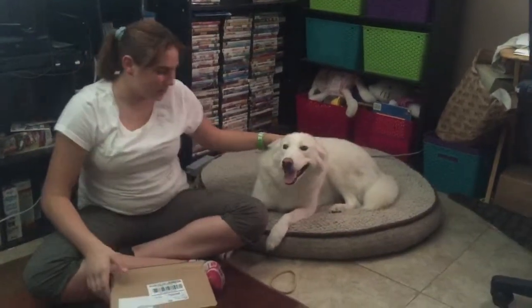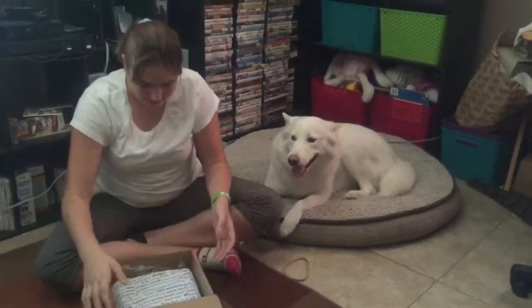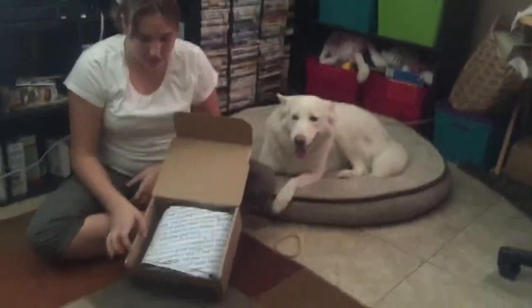Emily, this is our husky Cordy, and this is our BarkBox for July. So let's get our paws in it. This is the wrapping that's in the box, and this is pretty much what we get in it.